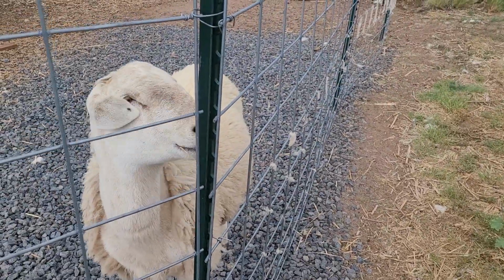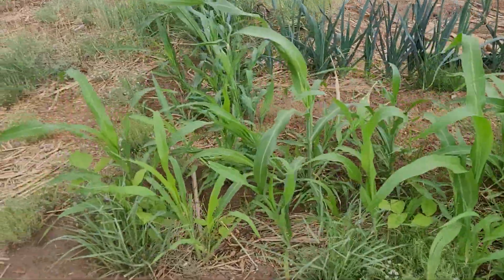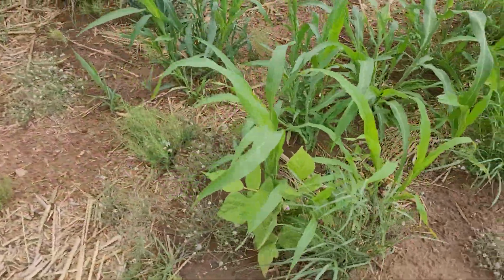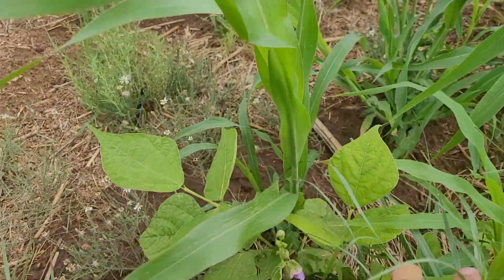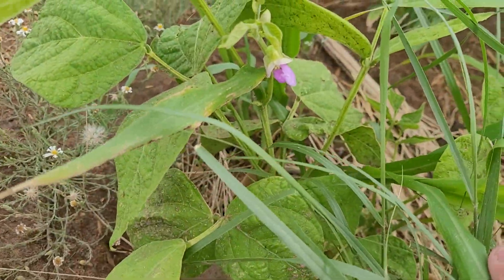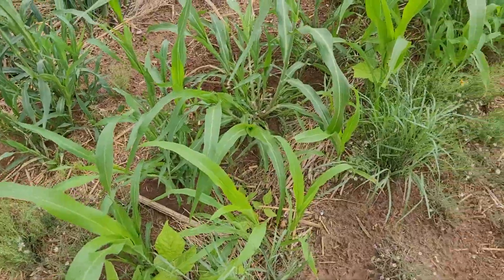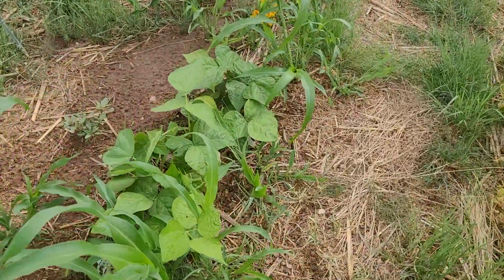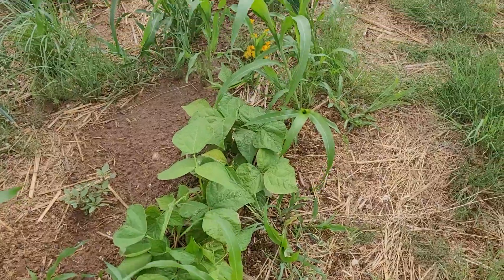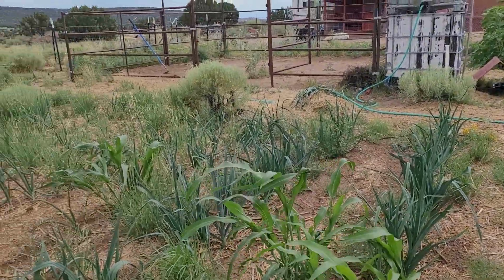These bush beans are coming along in and amongst the volunteer sorghum. Ooh, that one. How pretty. And so these are Blue Lake bush beans growing in between. Glad to see them doing so well. And the sorghum, it's fun to grow that as well.